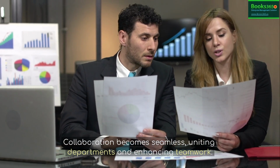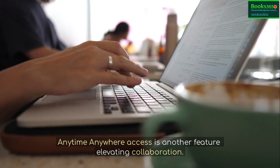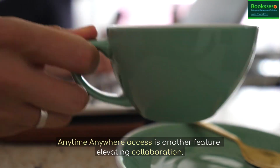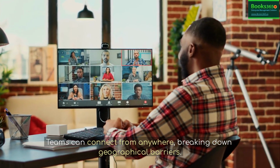Collaboration becomes seamless, uniting departments and enhancing teamwork. Anytime, anywhere access is another feature elevating collaboration. Teams can connect from anywhere, breaking down geographical barriers.